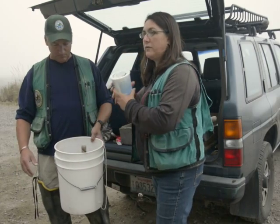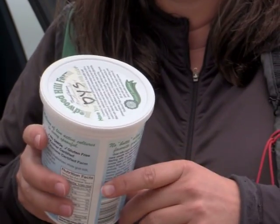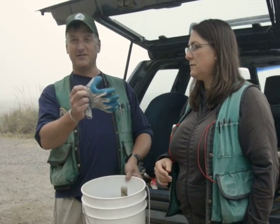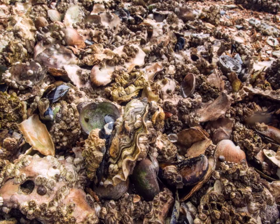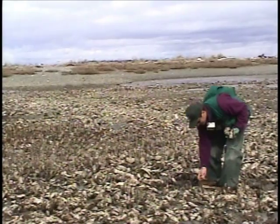And if you're going after oysters, you're going to want your oyster container because you are required to shuck oysters on the beach and leave the shells behind. And the minimum legal size of an oyster is 2.5 inches, and I have it marked on my glove so I can always tell if I have the right size. Finding oysters is the easy part. They lie right on the surface of the beach, either attached to each other or attached to rocks.